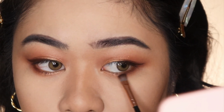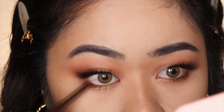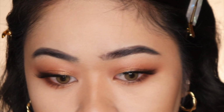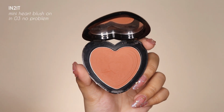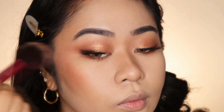After that, I'm just going to apply some mascara and false eyelashes off cam. And then I'm just going to take a dark brown eyeliner and apply this on the outer corners of my lower lashes just to define the lower lashes even more. For my blush, I will be using the Intuit Mini Heart Blush On in the shade 03, No Problem.